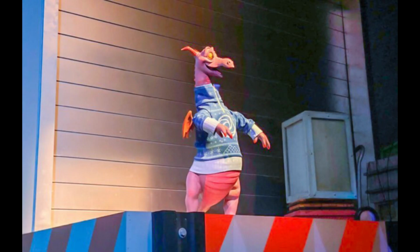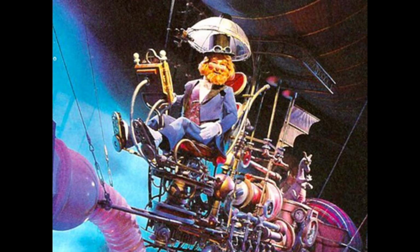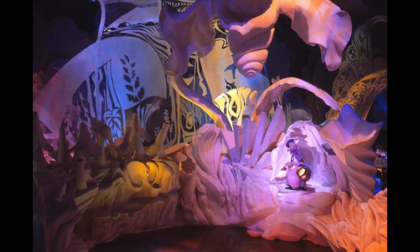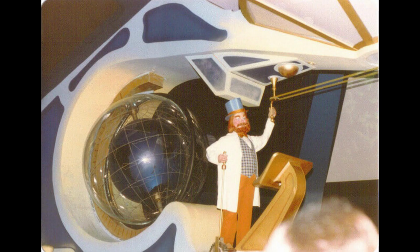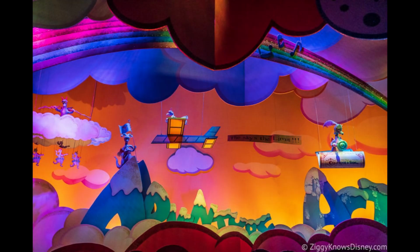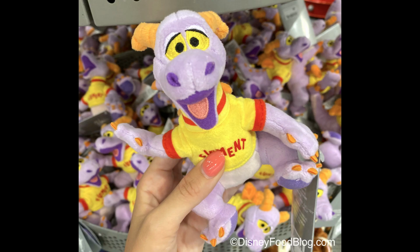Figment is a little purple dragon who is a figment of Dreamfinder's imagination made real. Riders adventured with these two guides through environments which explored the role of imagination in art, science, literature, and discovery. Though the classic version of the ride no longer exists today, these characters represent the themes of Epcot, and Figment can be found in much of the park's merchandise as an unofficial mascot.